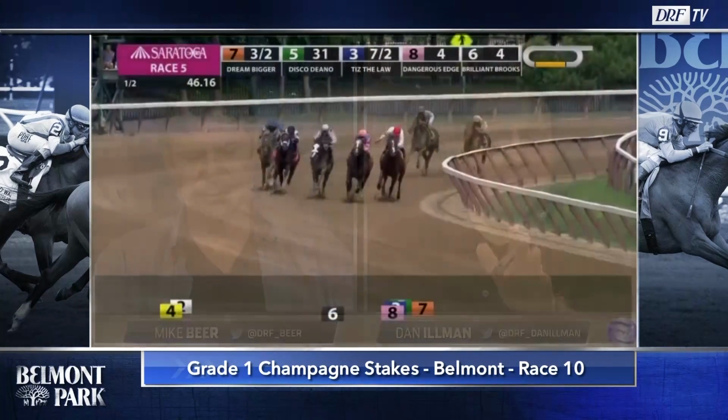The number 7 is Tis the Law. And boy, is this first crop sire Constitution been throwing nothing but good horses. Tis the Law got bet for a Barclay Tagg first-time starter, down to 7-2 in a New York bred maiden special weight on August the 8th. It doesn't get easier than this. This looks like a morning workout.